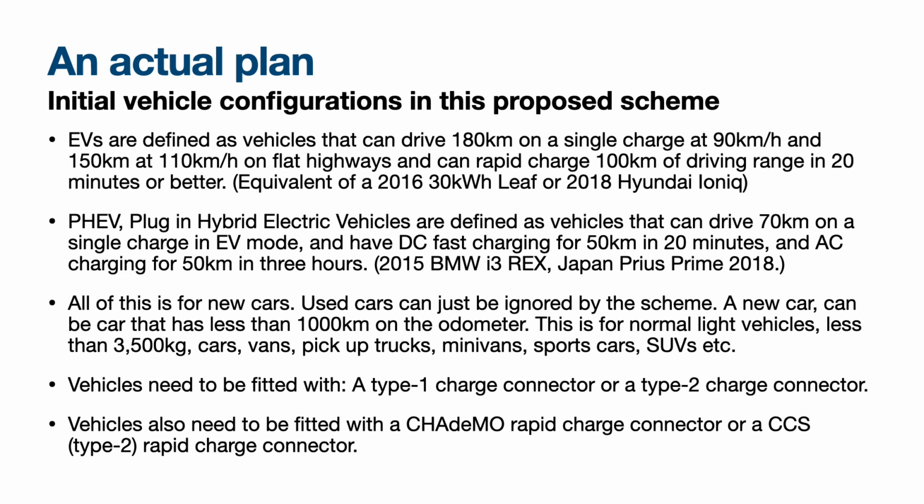So for a plug-in hybrid car to be really functional, it needs to be able to cover 90% of people's daily commutes, and that way that keeps the value of those vehicles high, that makes them have good utility even if petrol gets so expensive that you wouldn't want to be buying petrol. And some examples of that is a 2015 BMW i3 range extender vehicle, which has a little petrol engine in it, and the Japanese version of the Prius Prime, which has fast charging and a larger battery than the Priuses do in other countries, so it can be used as an electric car.